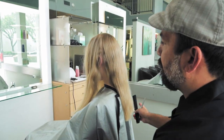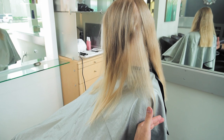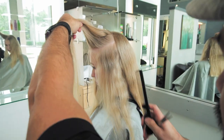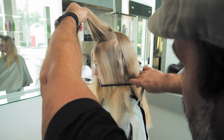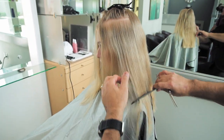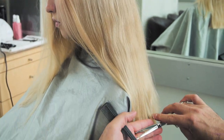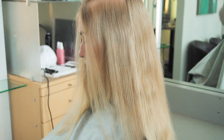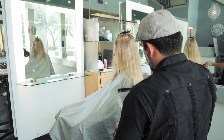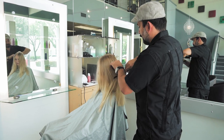Now we're gonna move on the side here. We already cut the first section, remember, when we carried it through. So we already established that length there. There it is. Take another section, mid section. That's been done. Section.